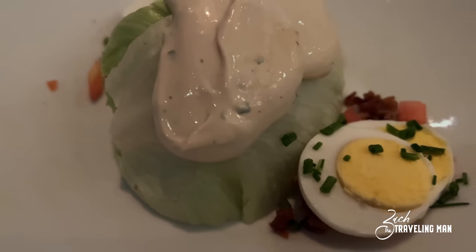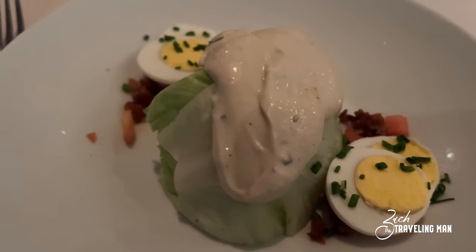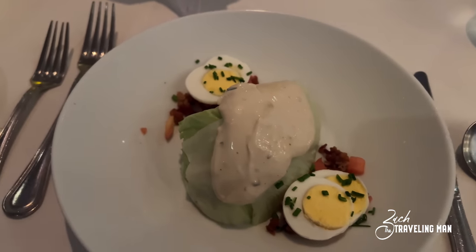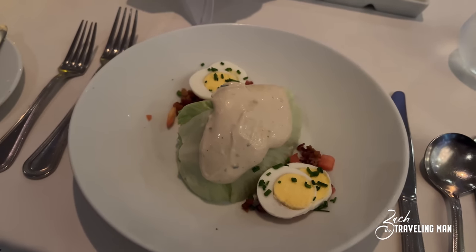My meal was delicious. I started out with the wedge salad, and this was just a wedge of iceberg lettuce, and it had some of the typical salad toppings on it with some blue cheese dressing. That was really good. I also always love the bread selection in the dining rooms, whether I'm in Blue or whether I'm in the main dining room. I love those little crispy Parmesan breads that they have. I can eat a basket full of those.